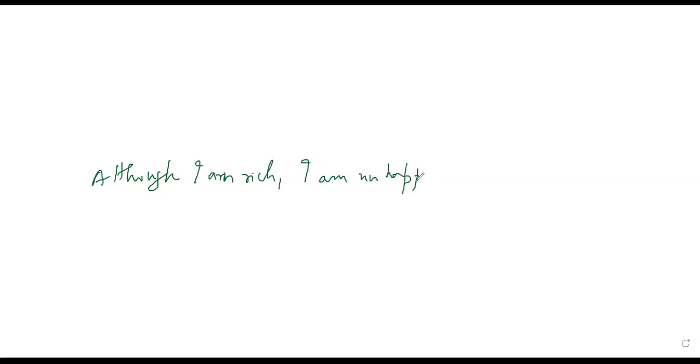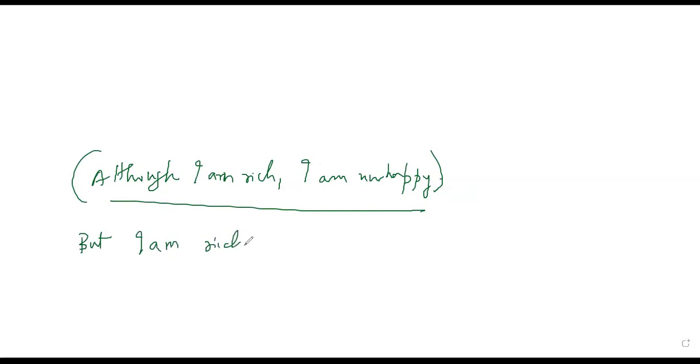Now, is this one independent sentence? Yes or no? Is this one independent sentence? Yes or no? But I am rich. Does this need support, or does this need support with some other sentence?